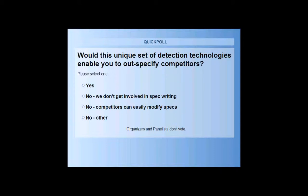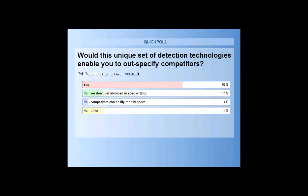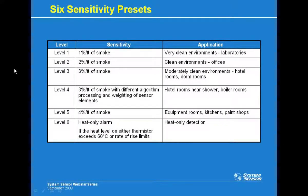There we go. Looks like a majority of you have voted, so I'll go ahead and close the poll and then share the results back with you. Looks like, yes, Todd, 68% have indicated that it would allow them to outspecify competitors. Okay, great.